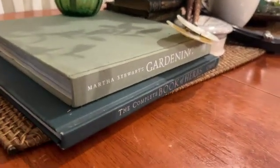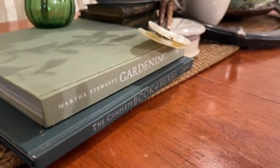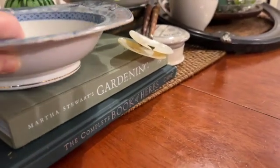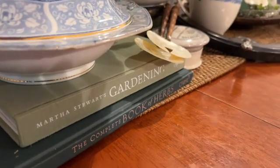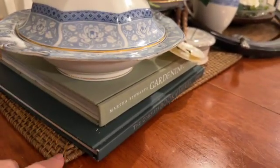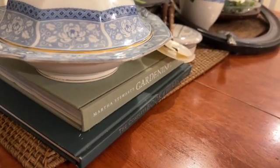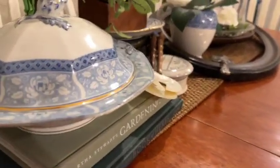So I bought this gardening book from Martha Stewart and the Complete Book of Herbs I got at Goodwill. I think it was at the bins, the Goodwill outlet. Now, if you watched one of my videos that had these in it, the little placemats, I found 3 of them, and they were in great condition, and this is how I decided to use them.